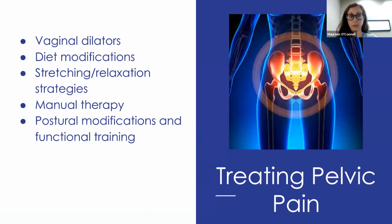How to treat pelvic pain. Again, you'll see the diet modifications under there. It's a theme throughout the presentation. Vaginal dilators are helpful for some patients to allow them to tolerate that penetration. Stretching and relaxation techniques, again, allowing pelvic floor muscles to lengthen if they need to, as well as hip muscles, abdominal muscles, legs, based on what we find in our evaluation. And finally, postural modifications and functional training.